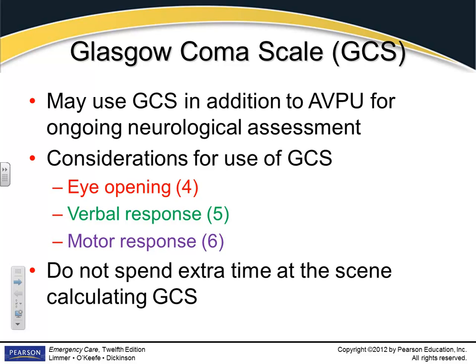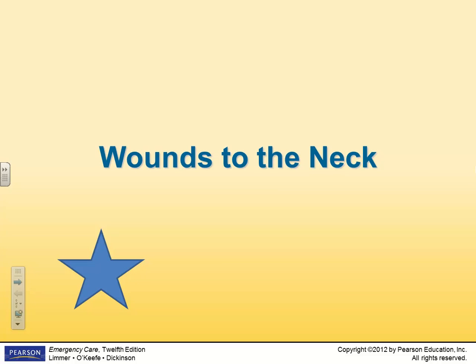So as you can see by the figures, 1 is the lowest number you can get. There are 3 categories, so a dead person gets a 3. Figure that one out.